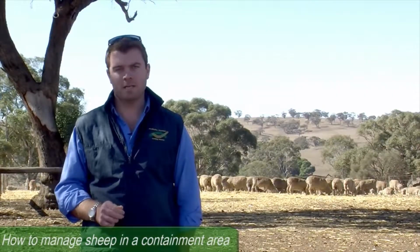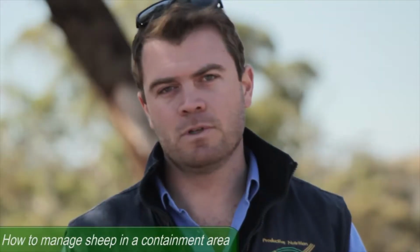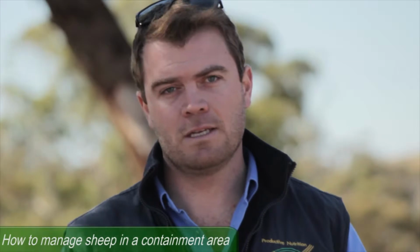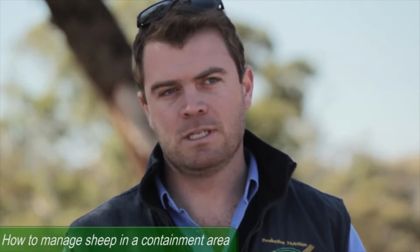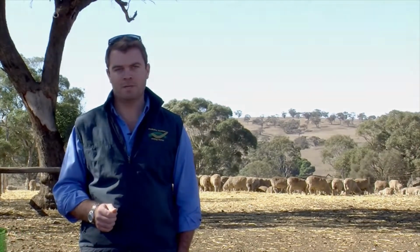One last thing that you need to be considering when managing sheep in containment areas is vaccinations. It's important for ewes that come into containment areas, especially if they've come off quite different feed, to have a vaccination before they come into the containment area. Usually a 3-in-1 will suffice. And those are a couple of the key things to remember when you're looking at how to manage sheep in containment areas.